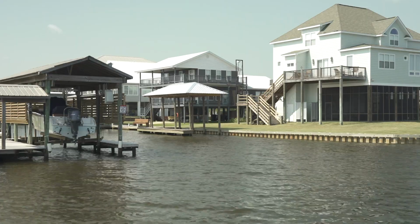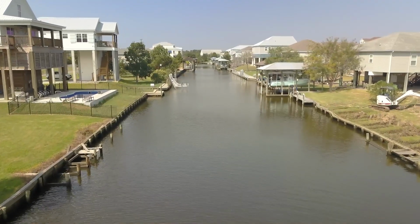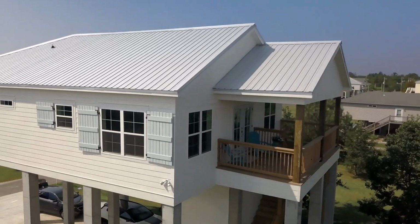It's really almost like a dance you got to go through for each individual property to look at how much fill you can bring in, how high you have to elevate the structure, and all that's a cost that's passed on to the property owners and the developers. This is what the buyers, many from out of town, are after: towering homes with amazing views and access to the water. Real estate agent Sandy Walsh says homes like these are in high demand.